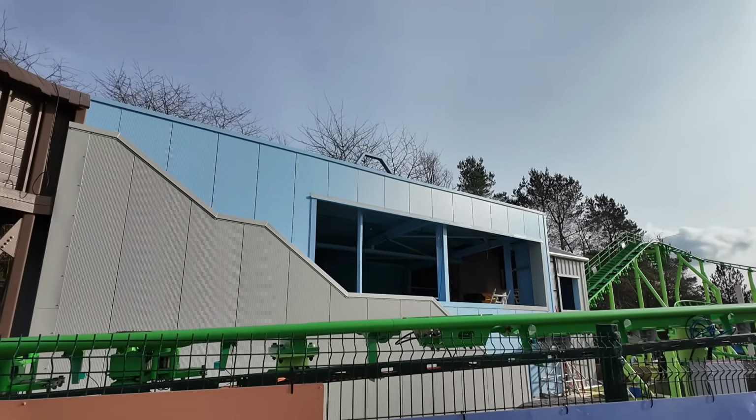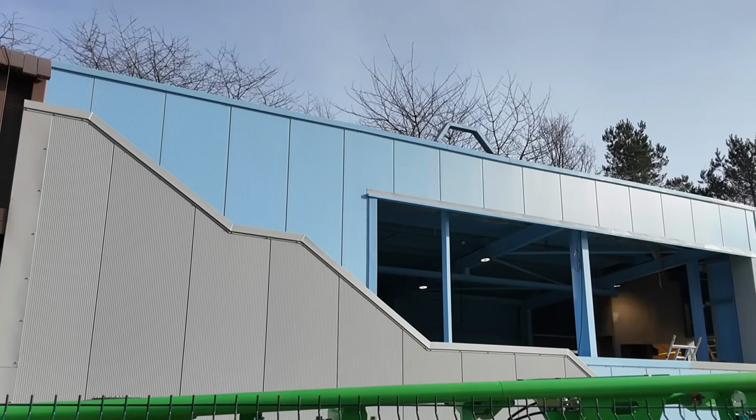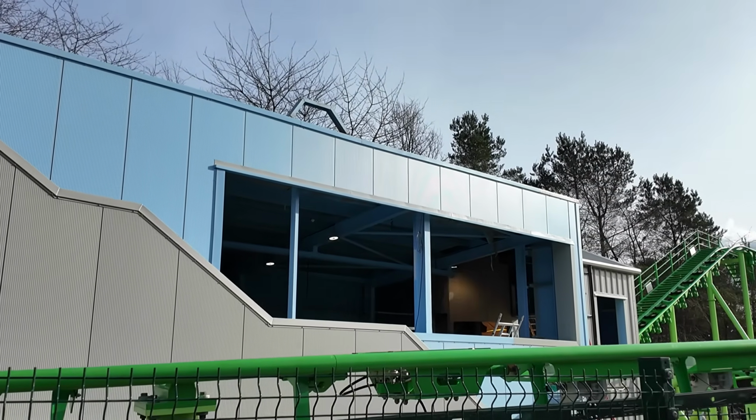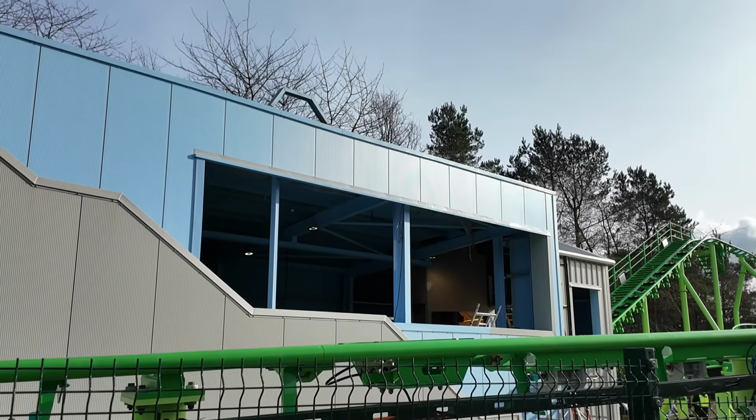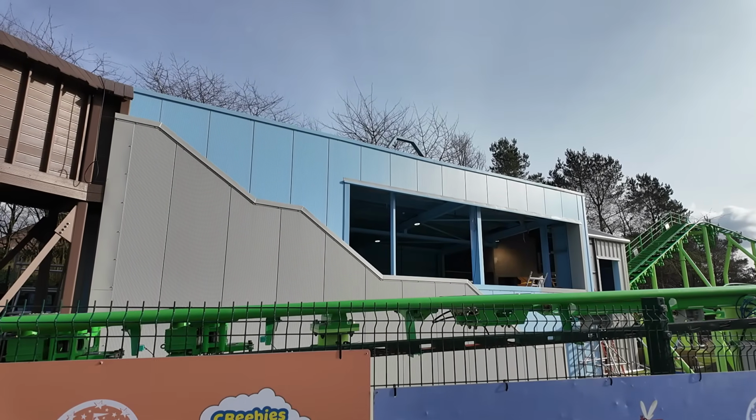There's a look at the station itself. At the moment, still no theming on there. I'm starting to think maybe we might be seeing a vinyl or something put on there. Depending on how that's done, it could be done well if there are other props and things added on top. Hopefully it's not just too flat and doesn't really have anything that stands out.